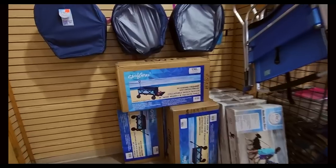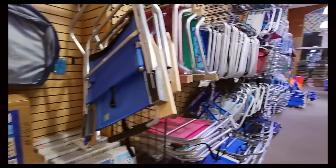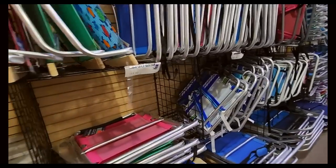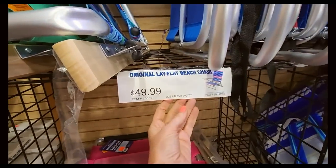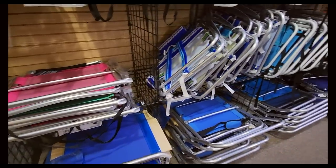And then you can get stuff like these little carts that you can roll out onto the beach. And all the chairs. Lots of chairs for the beach. They're a little pricey though. These are $50 for a lay flat beach chair.